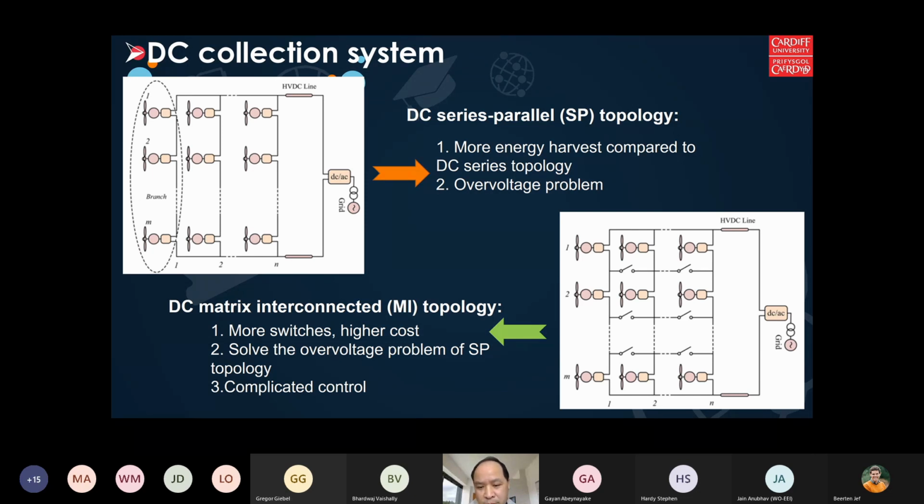This can solve the problem. Of course, obviously you can see the operation is so complicated, and needs more switches, meaning higher cost. Yeah, that's some of the clever proposals in terms of the different topologies.